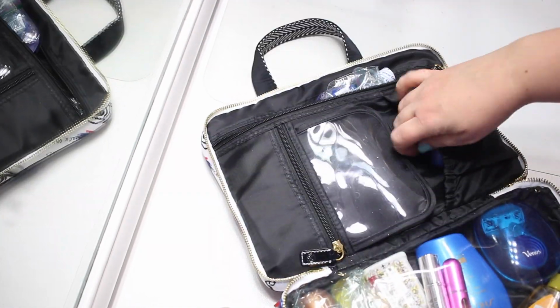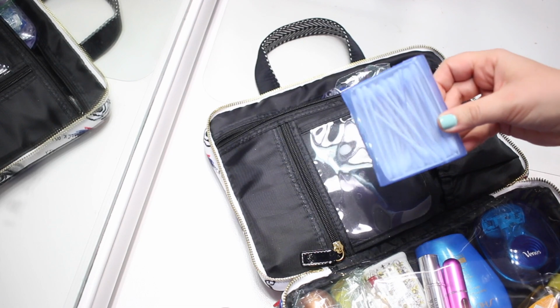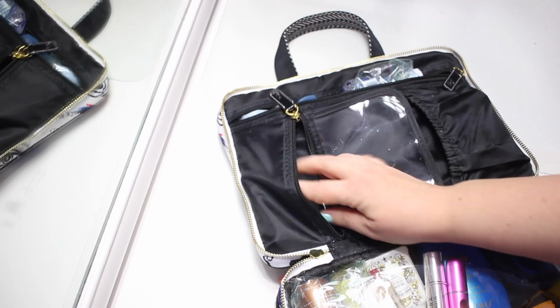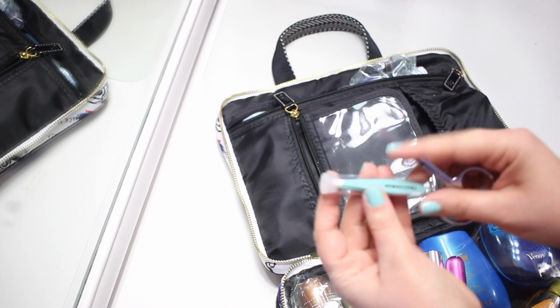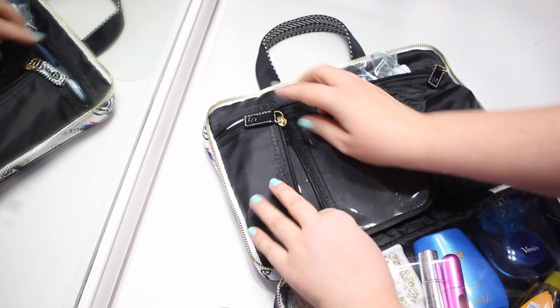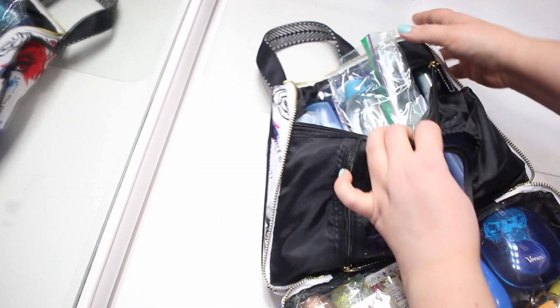And now we go into this little case. Here I just have some Q-tips, which I just kind of shove in here. And then over here I have some smaller tweezers, some little scissors. That's all that's in here. So that's why you definitely have to check that in.